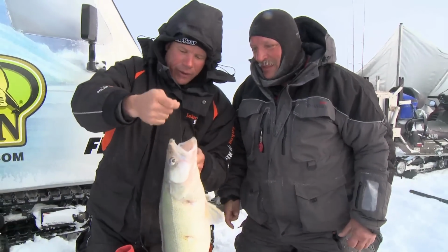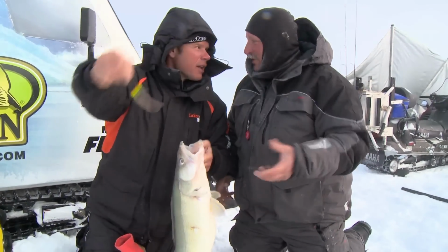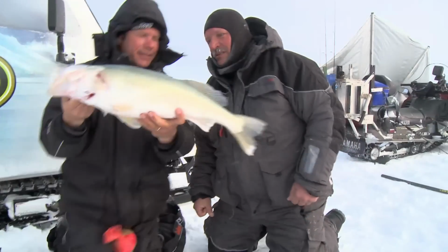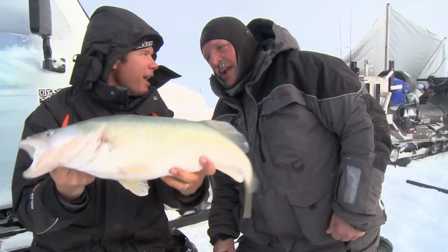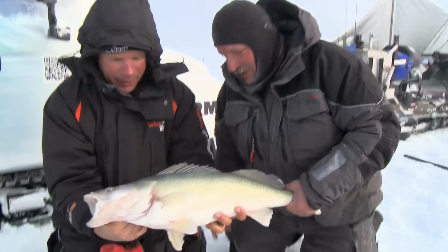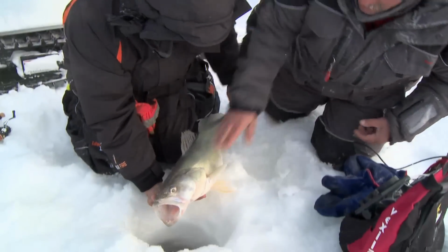Look at that. Dropped it right down to his tummy. Good choice going to the rubber bait. I adapted. I brought him in with that chubby darter. Wow, that's a giant. Isn't that a beautiful fish? Put his head in the hole for a minute. He's glazing up quickly.